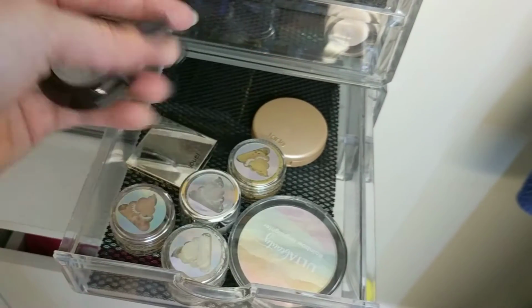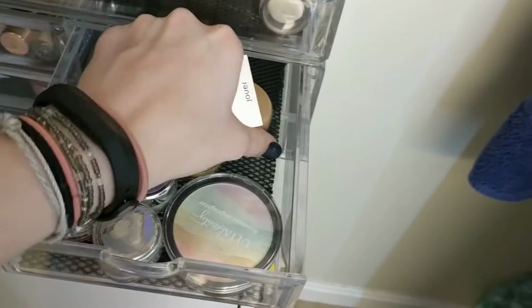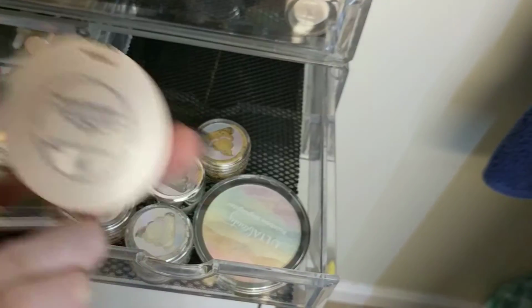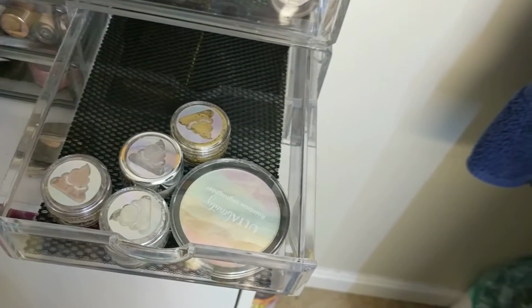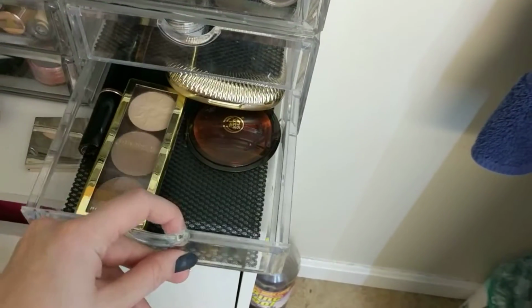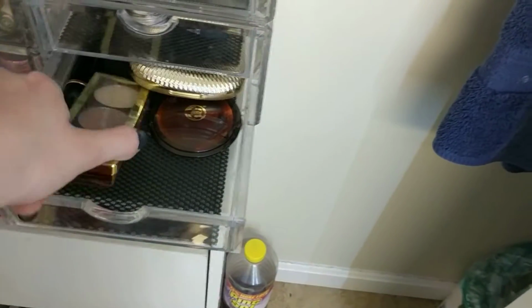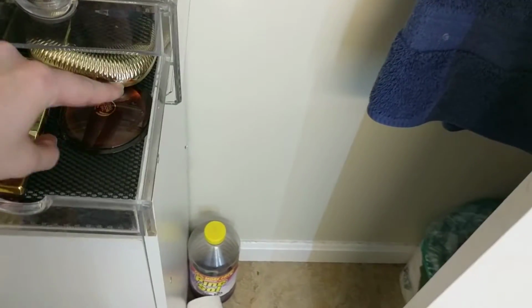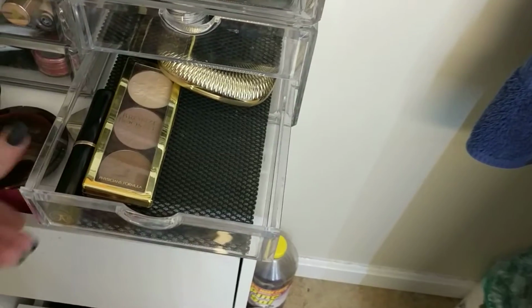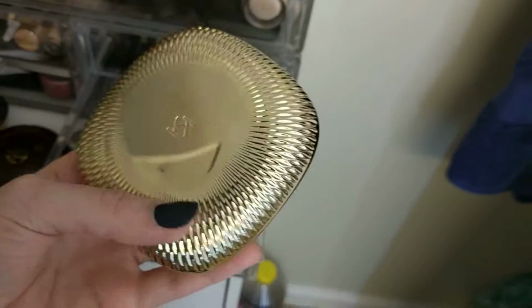So I'm going to take out Becca Opal, and take out Jouer in Topaz, and Exposed. And that'll leave me open for some new stuff, or not new, but just stuff I haven't used in a while. I tried to put this in to convince myself to use it, and I didn't, so I'm going to leave it in. This one I used a bunch.